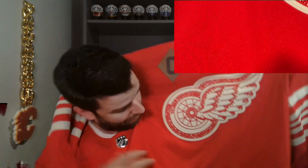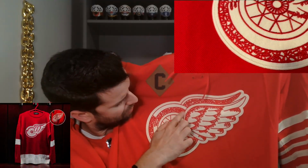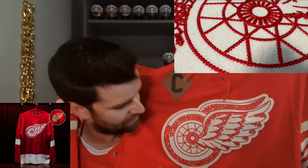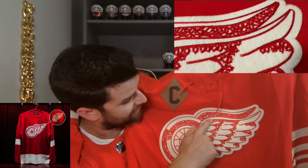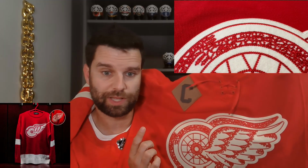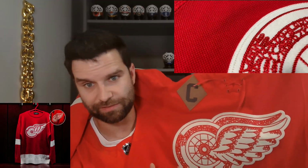Chain stitched wheel here. So super cool. We talked a lot about the Blackhawks and their chain stitching, and it looks great in all of their jerseys. Probably one of the best logos in the league when it comes to that detail. So we get this here in the Red Wing, which was done between 1932 and 1948.